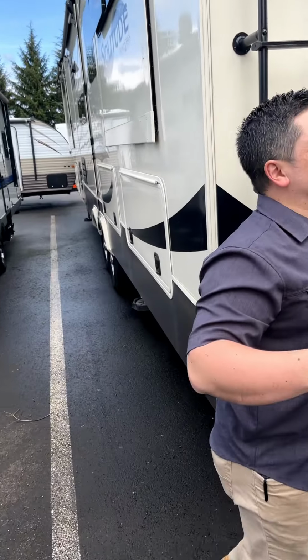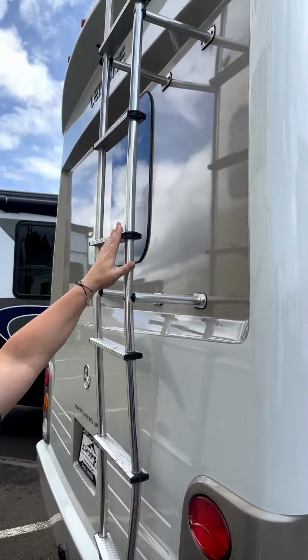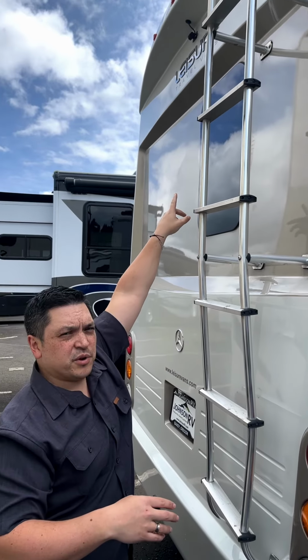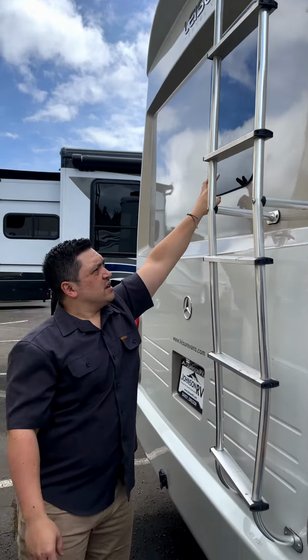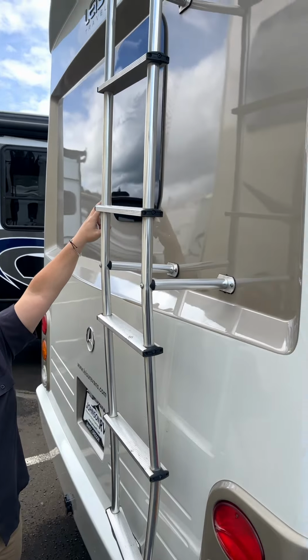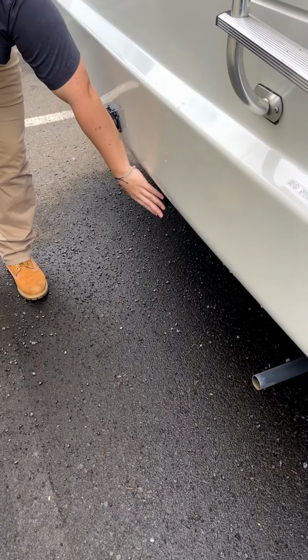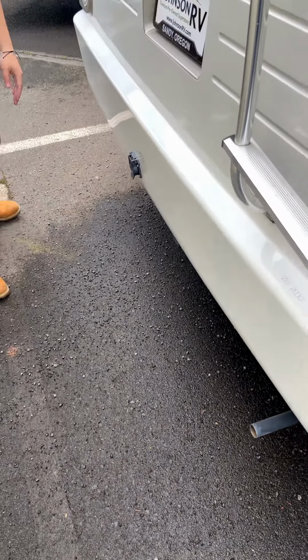Come around to the back here. We have a ladder so you can access the top. You have solar panels up top. You have a rear view camera there. This is going to go to your bathroom, and you can see it is privacy glass. And then down here, you'll have your hitch for your trailer if you're going to be pulling any toys.